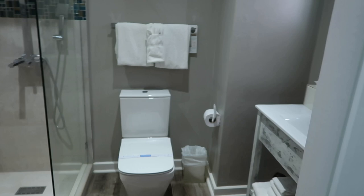For a sea view, and you just wait to see what we've got. So, come in. I'll show you this way. Straight away, you've got this big closet unit that we could put all of our suitcases in, hang all of our wedding stuff that we're going to be using, and then on our right, there's the door.